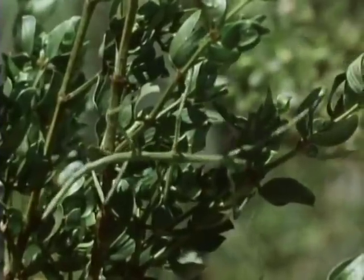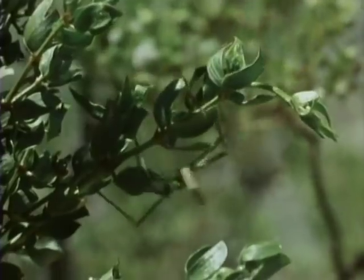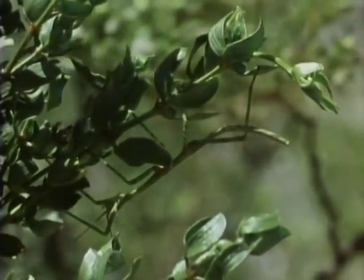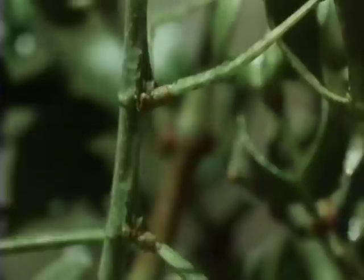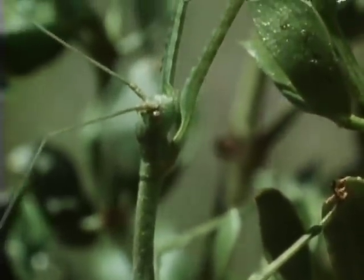When this green walking stick moves, it looks like a twig swaying in the wind. At rest, it becomes a stick. Its twig-like leg joins the body, perfectly matching the color and texture of the bush. Even its head resembles a small bud.